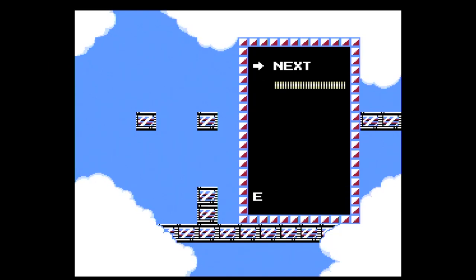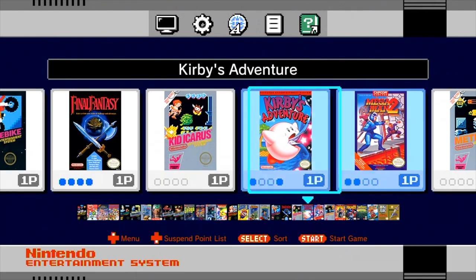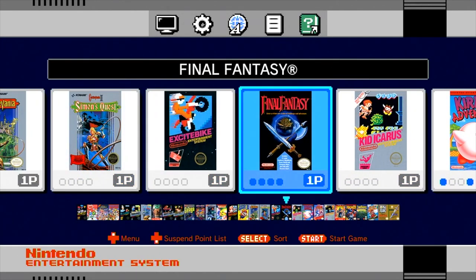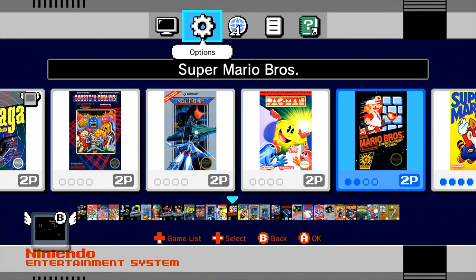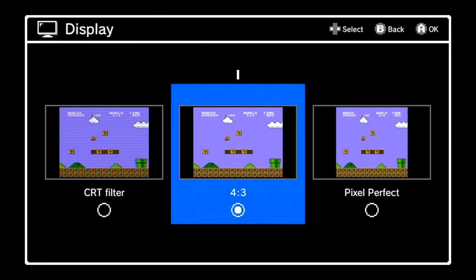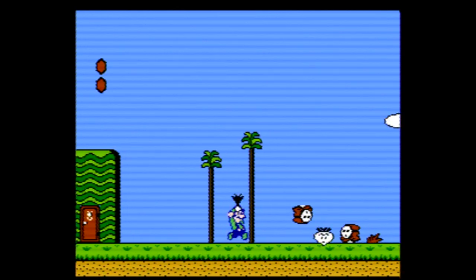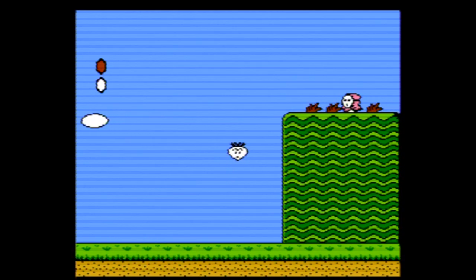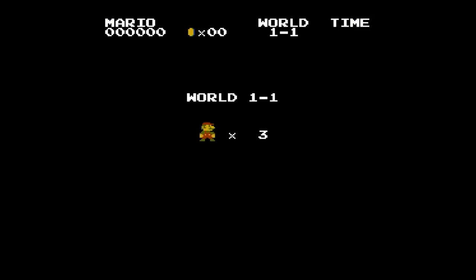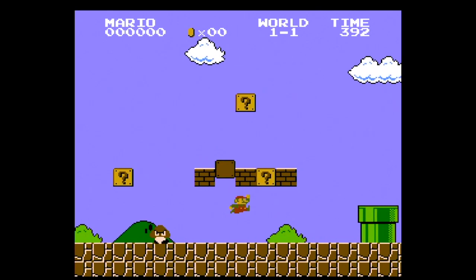Secondly, it offers a checkpoint system every time you reset your console to make sure you get to save your progress, come back at any time, and start right where you were. It also includes something a little extra for those that yearn for the good old days, and that being a CRT filter to take you back to the 90s. But by far the best feature of the NES Classic has to be that everything is in HD 720p.